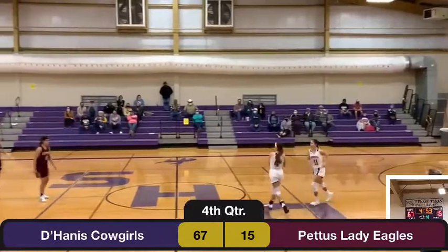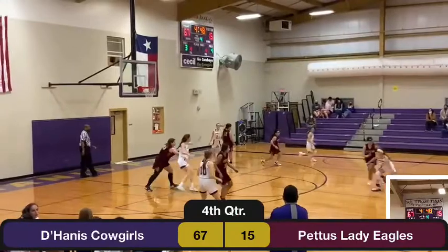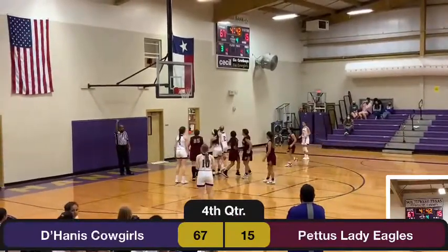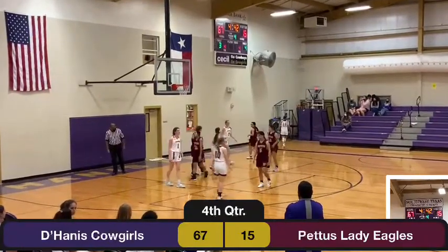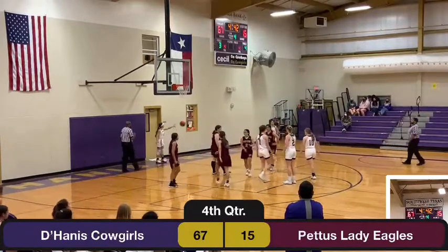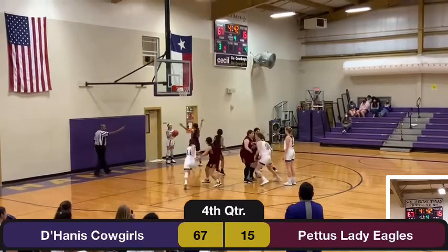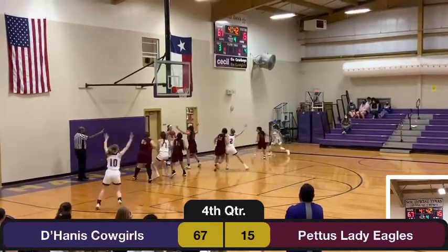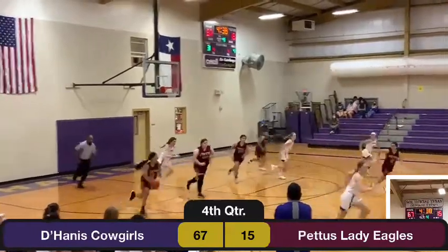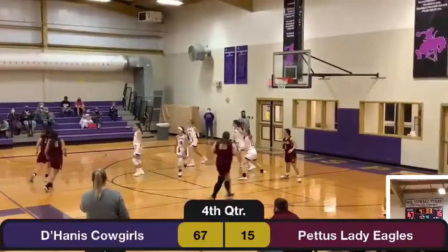Cowgirls up 67-15. Ruiz to run the offense. Dribbling around, finds her way in and tries to hand it off to Herman, but there's a foul called on number 15, Jocelyn Reyna. So Ruiz will inbound. Finds Herman. Herman with the shot and rebounded by Jocelyn Reyna, who takes it up the court.